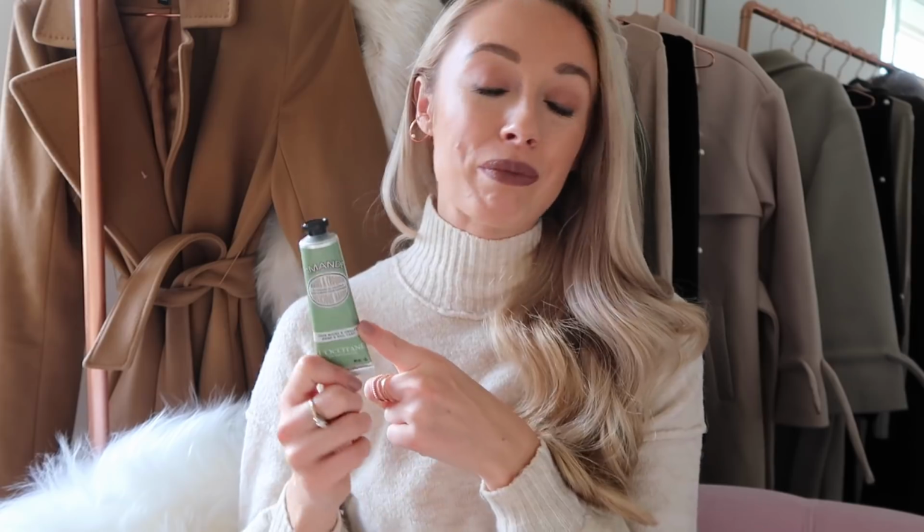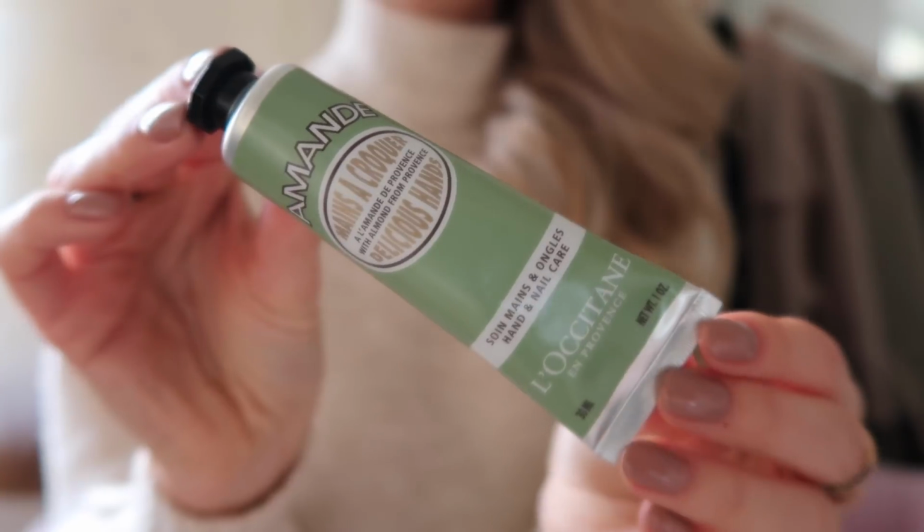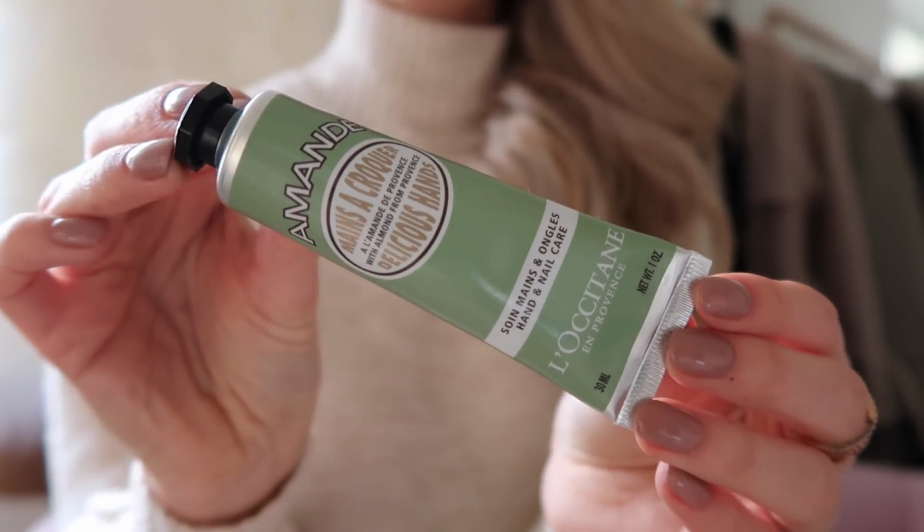My next beauty essential is a hand cream. This is another item from the L'Occitane Almond collection. I just love that range so much. It's their hand and nail cream. I'm actually not going to put any on now because it could do strange things to my fake tan. But hand cream, I think, is just such an important handbag essential during the colder months.